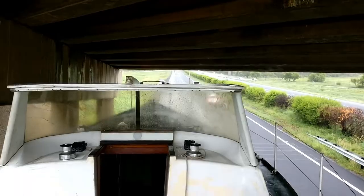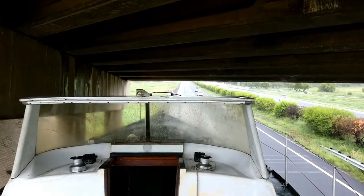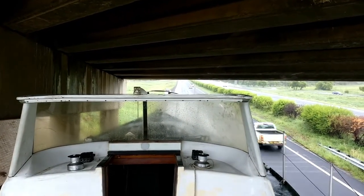I got the wing off, I couldn't get the roof off. We're going to try and pull it through. Hopefully nothing breaks. I'll record it. Let's see what happens. Let's hope this works. Otherwise it's going to scratch a bit. It's literally a few millimeters.